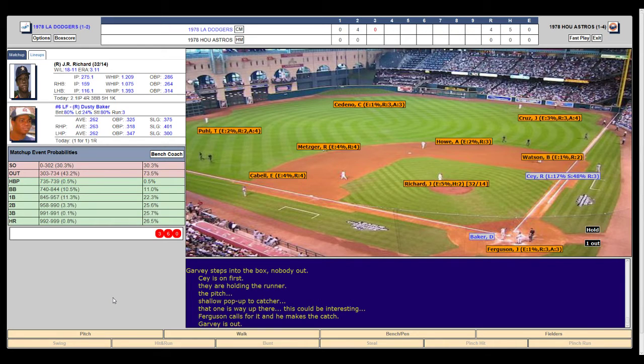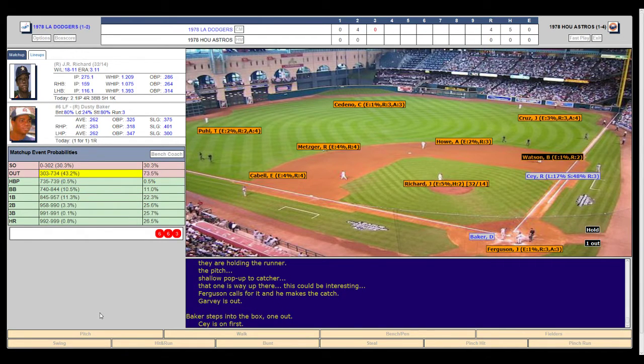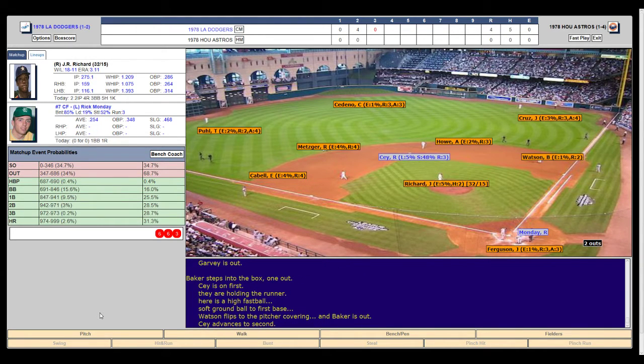So with 1 out, Dusty Baker steps to the plate. He's 1 for 1 with a run scored. Say at first, being held on by Watson. Here's the pitch to Baker, who needs a 7.35 or greater to reach safely. That's a 6.63. Soft ground ball to Watson. He flips to Richard, covering the bag. 2 down. Say advances to second.